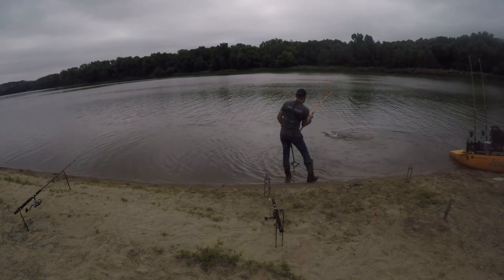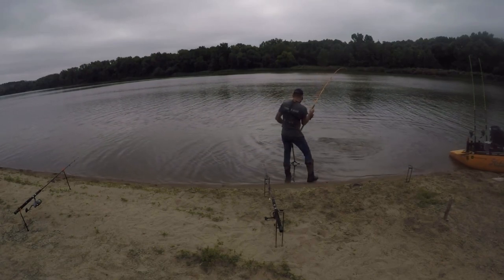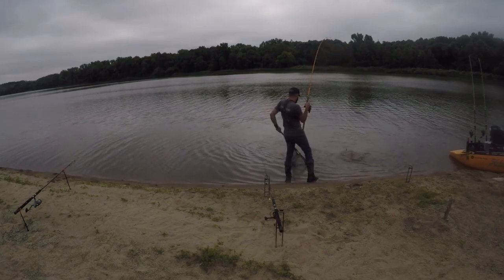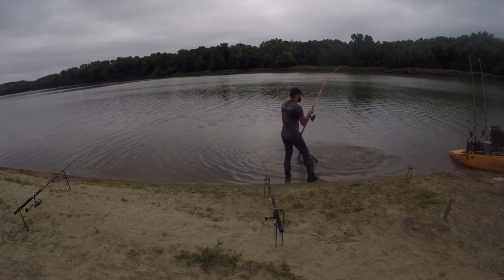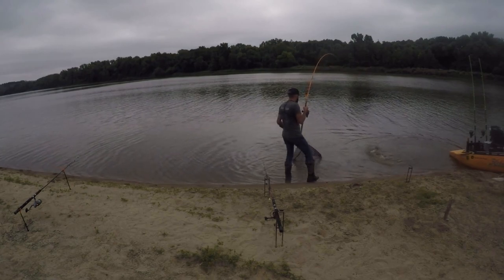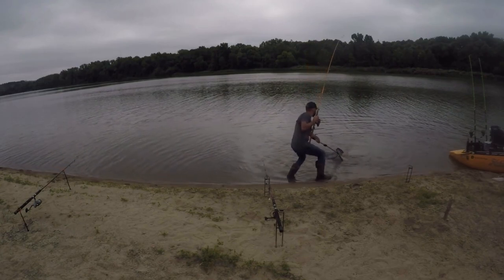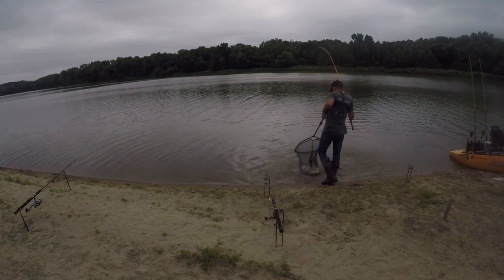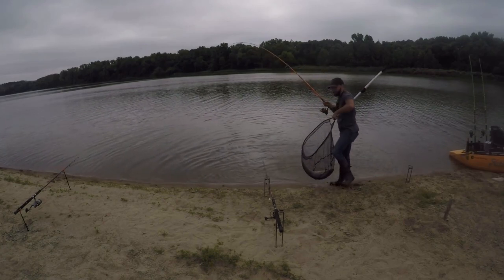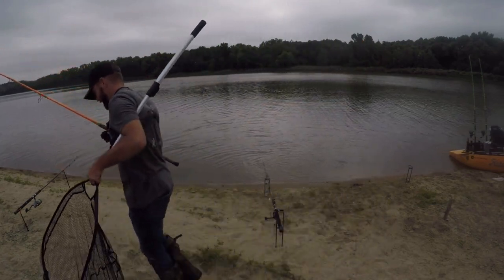Another common carp. Hey, they fight so good. Come on over here. Come on. Come on. He said nope. Nope, nope, nope. Yep, yep. Yeah, yeah. Gotcha, bruh. You just got me soaking wet. Dang it.